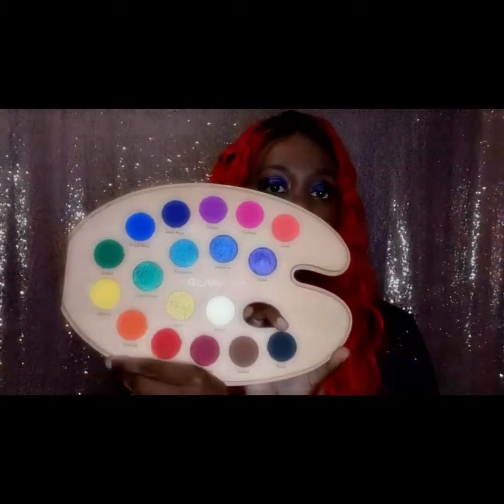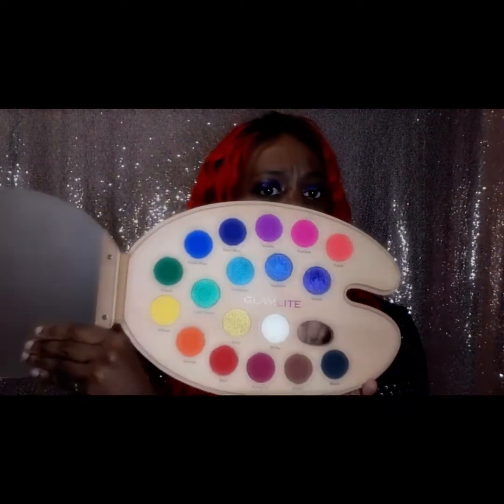It's super cute, and especially if you're into art and stuff, this is dope. The packaging is what sold me, because I always wanted to buy from Glamlite, and the pizza palette, the burger palette, the taco palette were cute, but it was just like, is it really doing it for me?